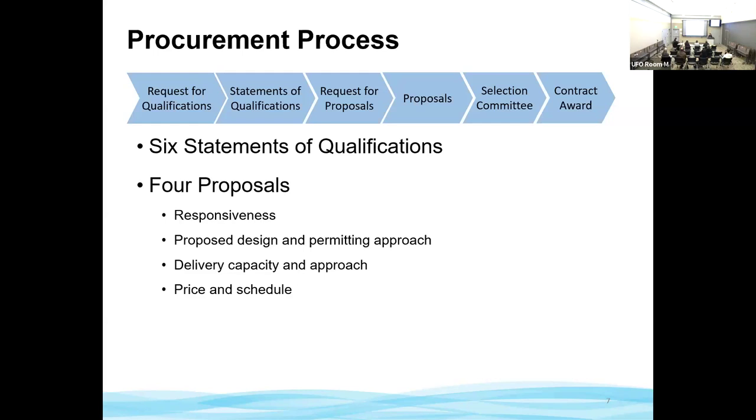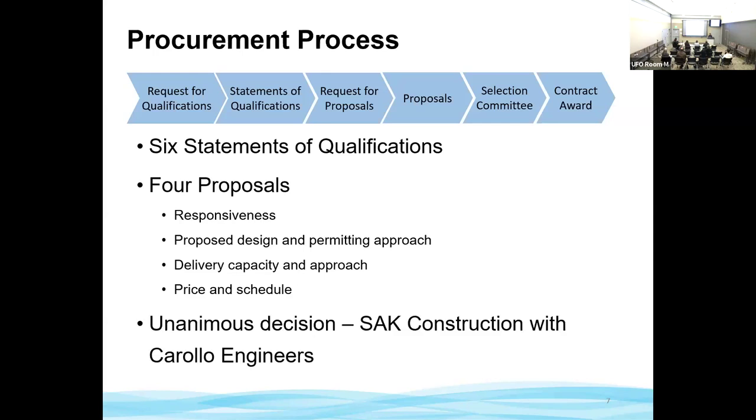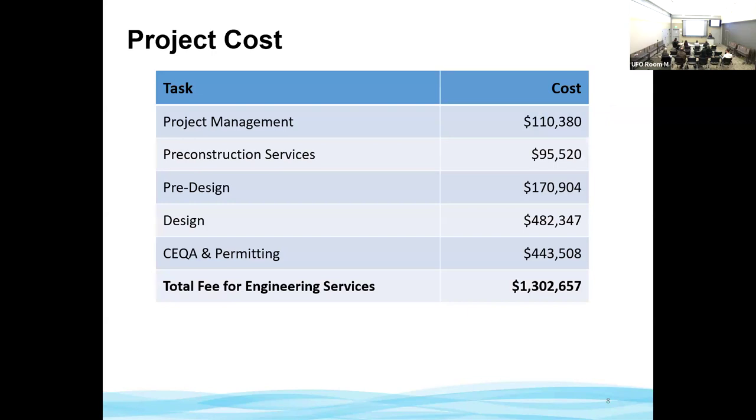Each selection committee member then reviewed and ranked the proposals on their own, and then we all met as a team to discuss each of the design builders, and we unanimously decided to move forward with SAK Construction and Carollo Engineers. SAK and Carollo provided the shown cost estimate for the engineering services or design services phase of the project, totaling about $1.3 million.